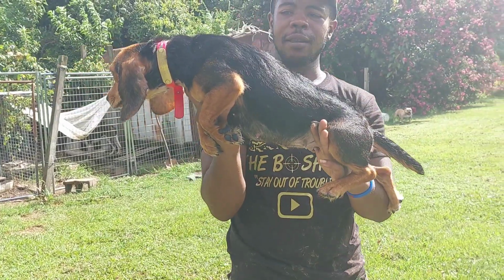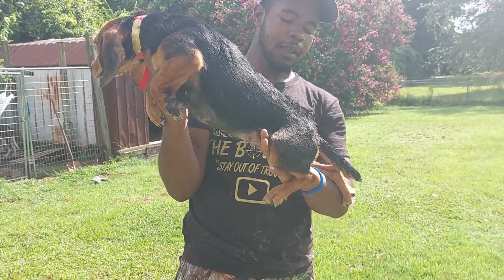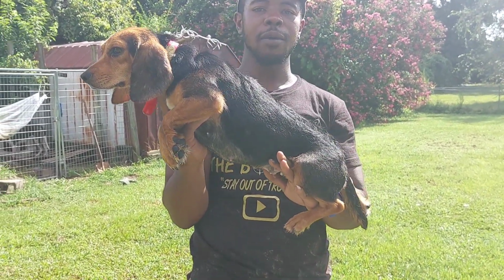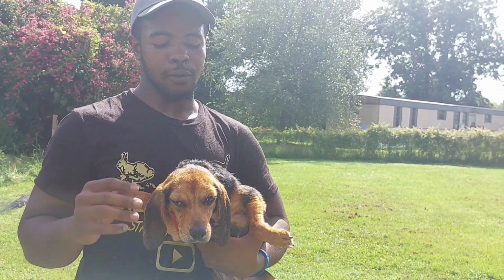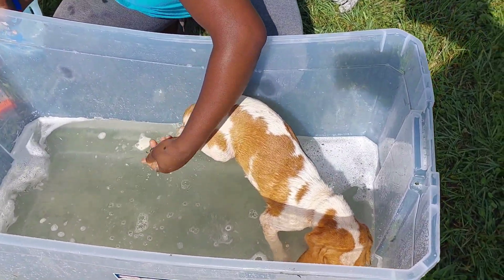All are pretty happy. Bo Show beagle right there, baby. Full grown and about 12 inches tall. I like them short and compact. I love them short and compact. Black and tan, black and red. That's my color. Yeah, you're so tiny.